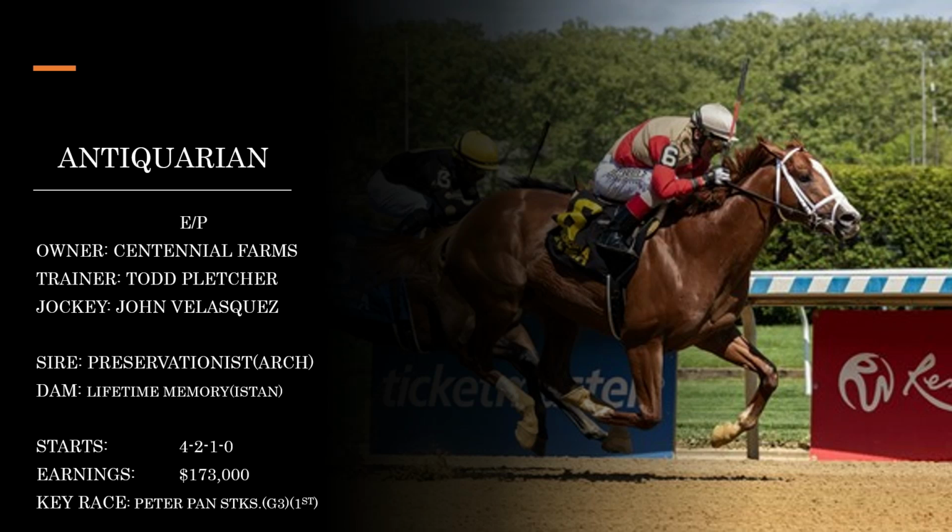And we see Preservationist, the sire, and Lifetime Memory, the mare out of Istan. You don't see that name too often. So you see that he's had 4 starts and been pretty effective so far. And this would certainly be the sternest challenge to date, but certainly a good sign winning a Grade 3 stakes race.